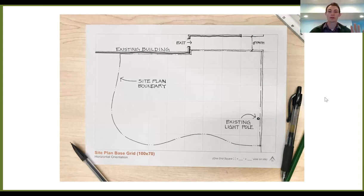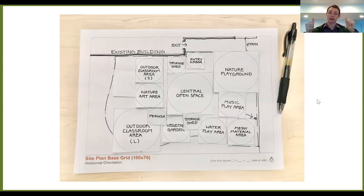So here's what you would start with. You would just measure it out and draw an outline of your site plan here. Next slide. Then I've had another worksheet where you cut out sized bubbles for all the things that you want to put on your outdoor classroom. And then you can move them around without having to commit to a drawing.